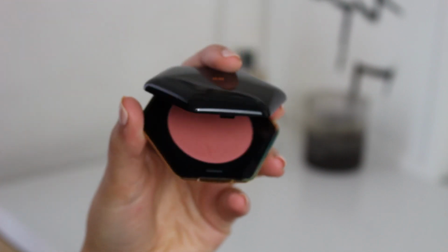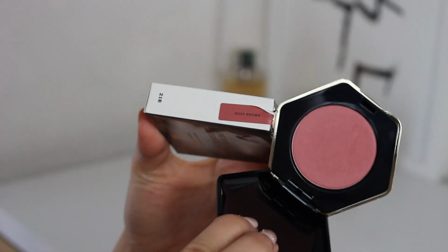Onto blusher, and there were loads of shades to choose from. I, in the end, went for Rosy Brown. Oh, I have got some bronzer on my face as well, but that's what it looks like now, so we'll still be able to see the shade. Colour match wise, oh, I don't know, not great, but it's fine. And I chose this colour. It comes in the hexagon packaging, which I actually really like.